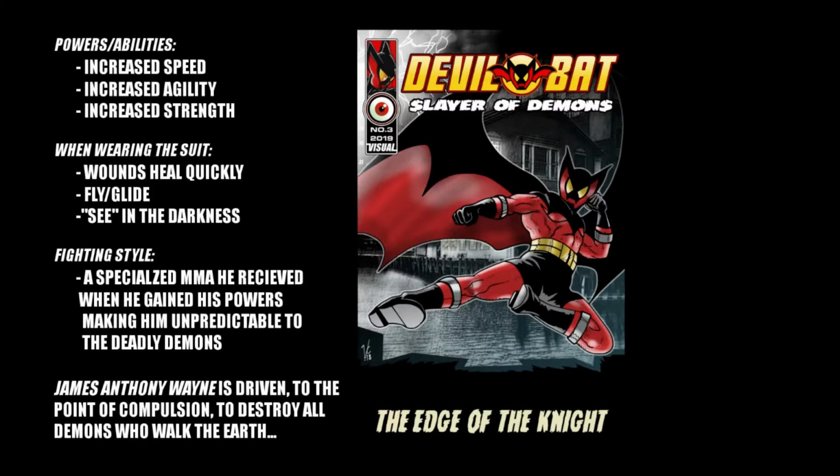Now, as for the Devil Bat's abilities, he has increased speed, increased agility, increased strength, and then when he's wearing the suit, he still has those other things, but the suit also heals his wounds quickly. He can fly or glide, and he can see in the darkness. His fighting style is a specialized MMA he received when he gained his powers, making him unpredictable to the deadly demons. Alright, so James Anthony Wayne is driven. Part of his ability was also this drive to the point of compulsion where he's out to destroy all demons on the earth.